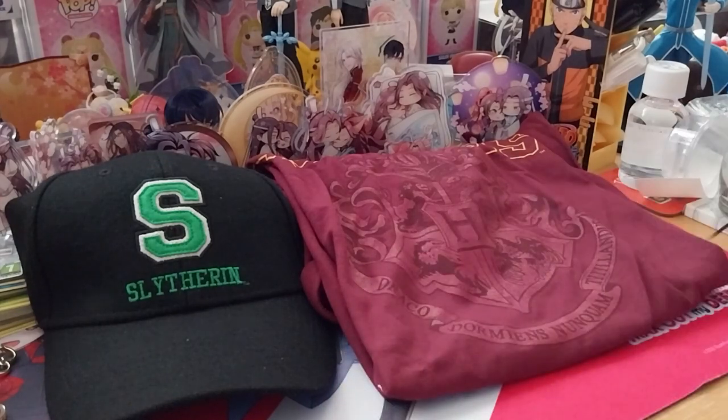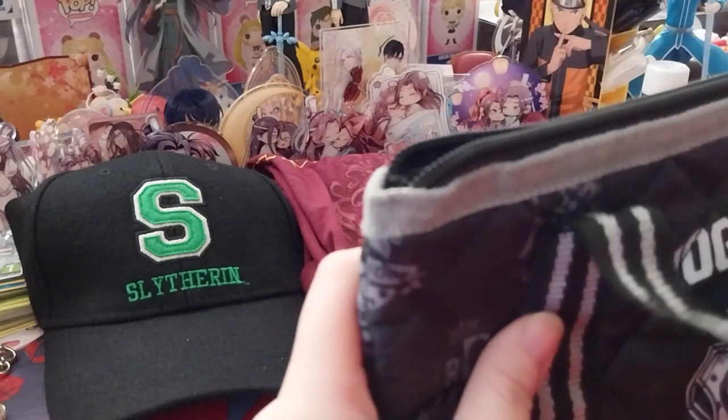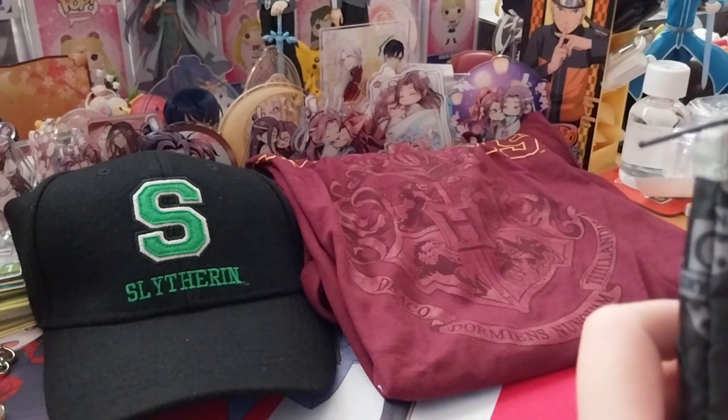I think I'll keep that. It's quite nice. And I like that it's black as well. It's very, can be fit for anyone. So I play like that. Actually.